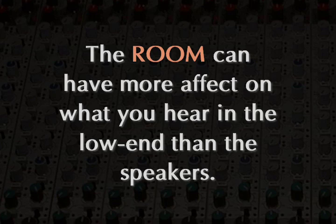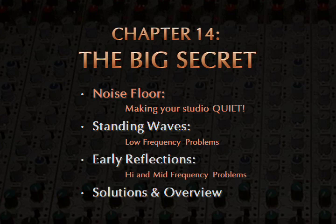The room can actually have more of an effect on what you hear in the low frequency area, being roughly 300 cycles and below, than the speakers you own. In fact, in a square or rectangular room, it is not at all uncommon to have 15 to 20 dB bumps and dips, sometimes even more, in your low end. The room could also create some serious problems in the higher frequencies as well. Let's start with a simple but very important aspect of setting up your studio.